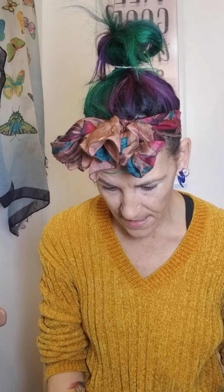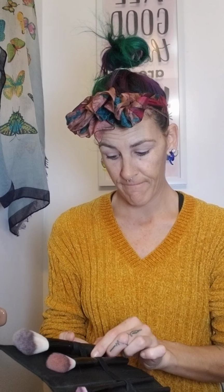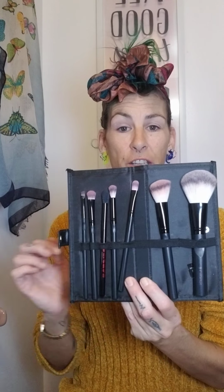And I have to go get my little handheld mirror because I want to be able to talk to you guys and do my makeup at the same time. So I have collected some things that I'm going to use. I have my Still Spa Essentials eyeshadow brushes and my most favorite brushes ever, which are these crown brushes that never have done me wrong. So we're going to get to work.